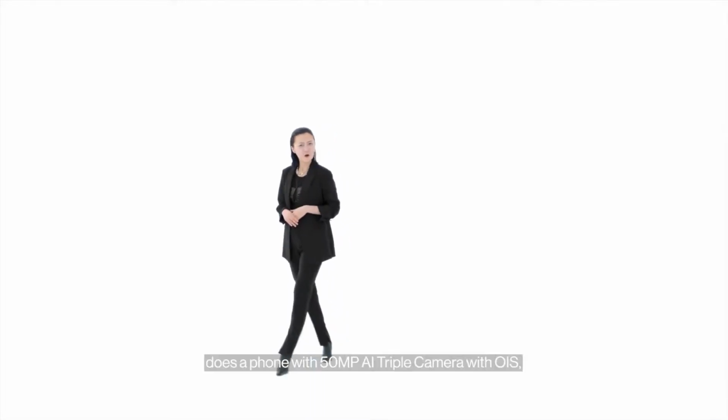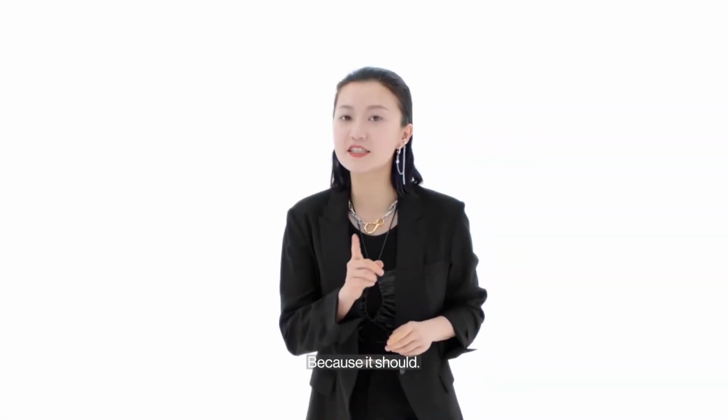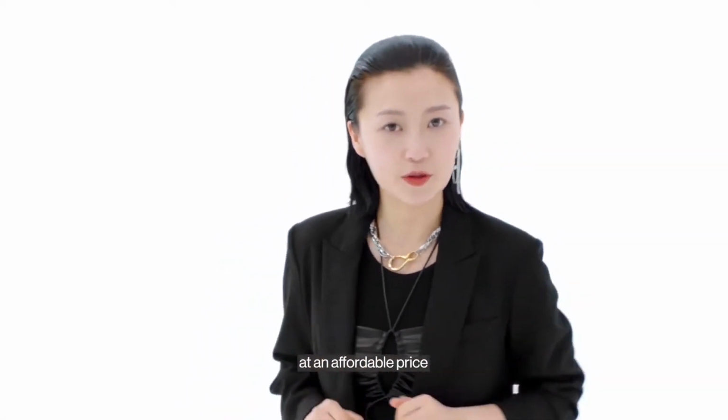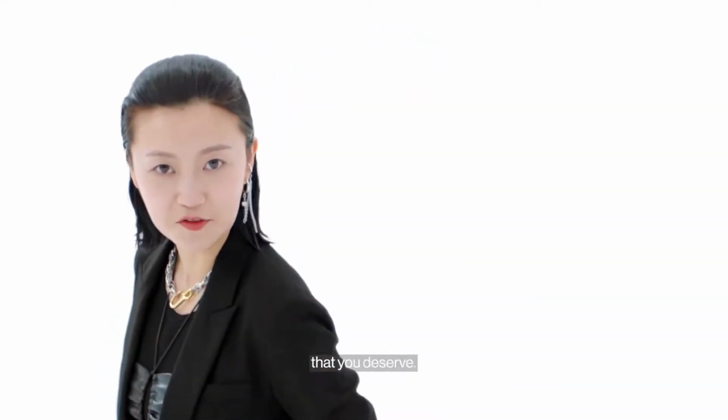So, does a phone with a 50 megapixel AI triple camera with OIS, a Sony IMX766 sensor, Warp Charge 65, and a 4,500 mAh dual cell battery sound like a flagship? Because it should. We gave OnePlus Nord 2 flagship level features at an affordable price to give you the high-end, exceptional phone experience that you deserve.